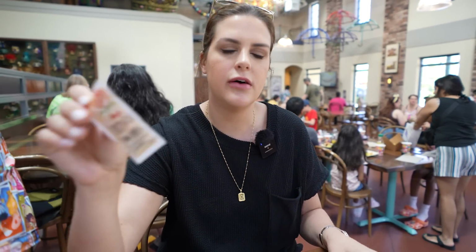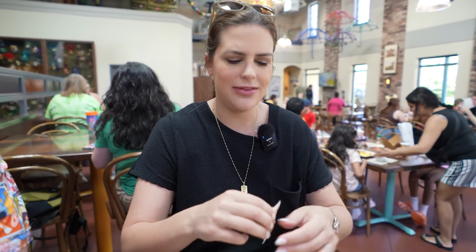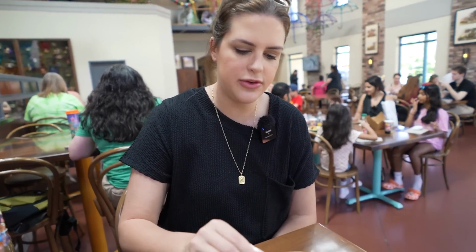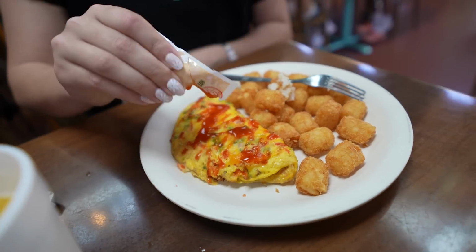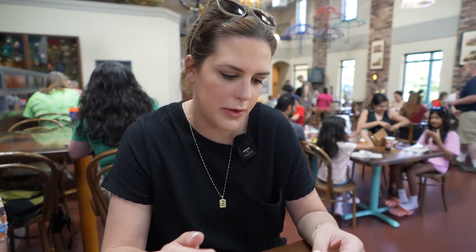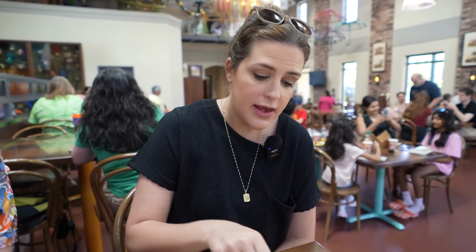Actually, I am going to put hot sauce on this. I'm going to do myself a service. I guess this is kind of cheating, but no way I'm eating Disney eggs without hot sauce. Are you kidding me? Again, though, this hot sauce is not what I would choose. I would choose Louisiana or Crystal hot sauce. This is Monarch. I don't know. It says it's made with red pepper, water, and vinegar. I'm pretty sure it's ketchup and red pepper flakes would be my vote. But anyways, here we are.